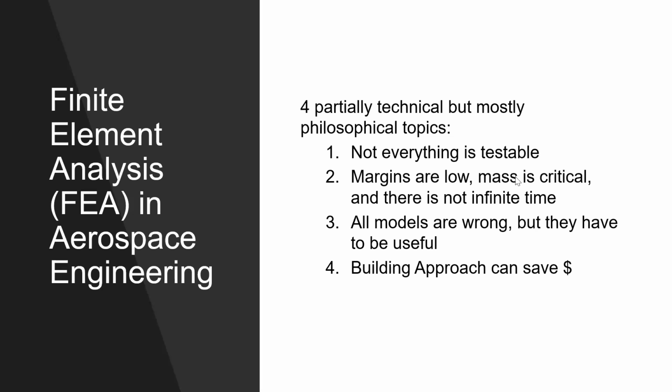A little bit of a question here. We talked about margins being low and mass being critical. That's a very interesting point, because civil engineering structures, you can make them very, very heavy. When I first started working on rockets, not even airplanes, I think airplanes have a good factor of safety. But when you look at rockets, there could be slim margins and slim factors of safety. Sometimes I wonder, you can be too off, right? What's your perspective on that?